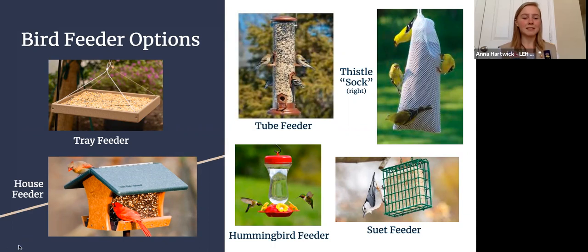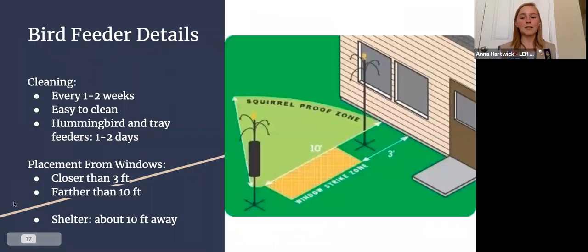If you're looking for a bird feeder, I recommend you might try something funky, because sometimes you get more funky birds. Or I just really like the thistle sock feeder. In all honesty, it's really fun, and the suet feeder. But I digress. So now that we know about our different types of bird feeders, we're going to go over some associated details about those bird feeders.